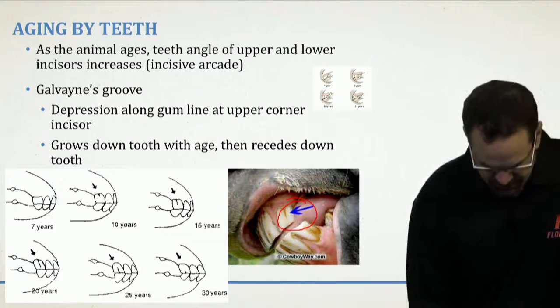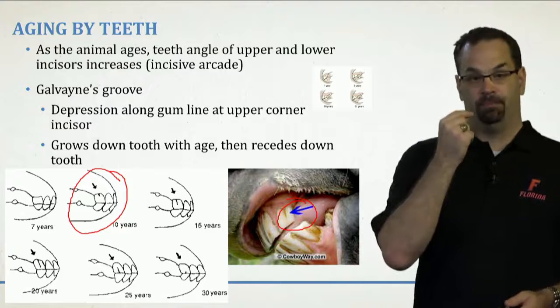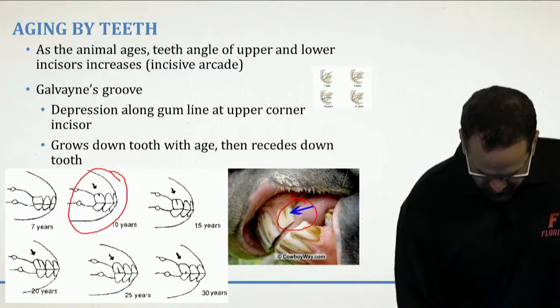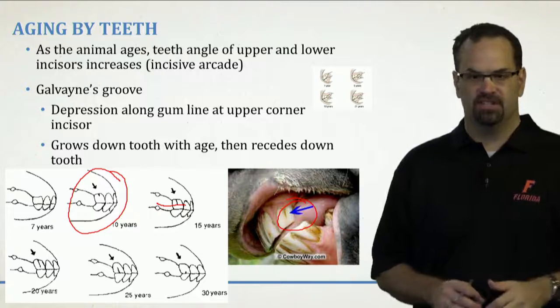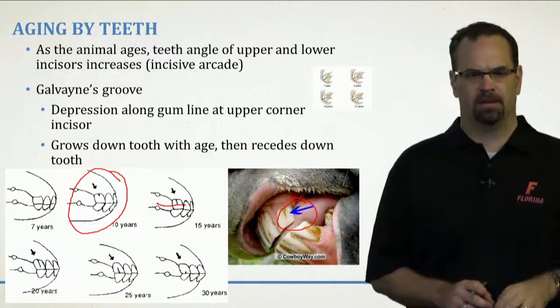So if we look at these images here, around age 10, that's where it first shows up. Now, by the time they're 15, that should be almost halfway down the tooth. So you can see that. And so if you look at this image here on a real horse, you can see that that's a little bit past the halfway mark. So this horse is probably 15 or greater.